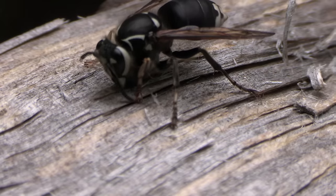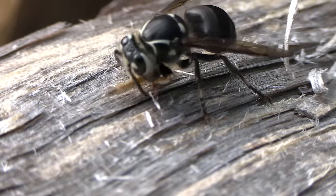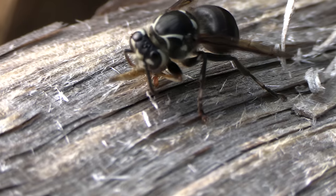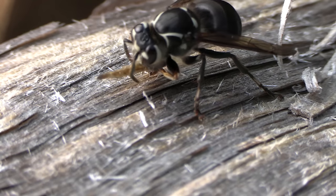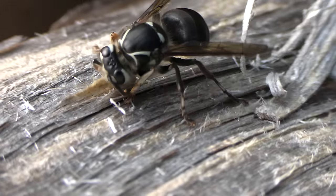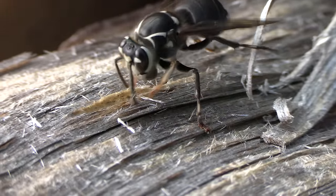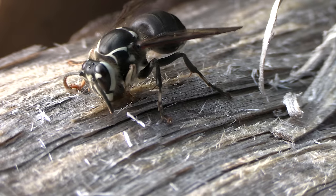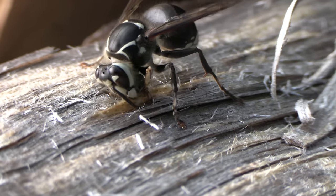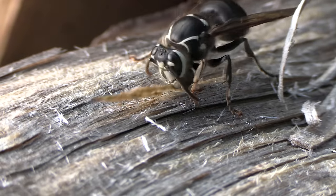The hardest part of these shots is staying still and getting the lighting. My light I have in my left hand, my camera's in my right hand, and I'm trying to stay still. I'm clambering over a pile of wood and trying to get these shots. But I'm still pretty impressed with how they look. Look at the hairs on her body. She's a pollinator. That's what sets pollinators apart, is that they've got hairy bodies and they go from flower to flower, and that's what wasps do. Wasps are great pollinators.